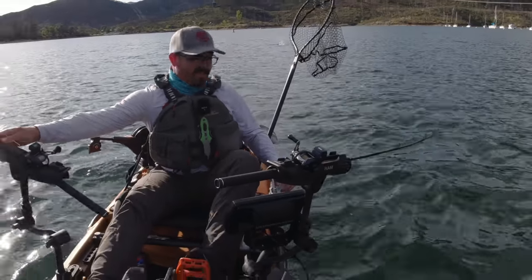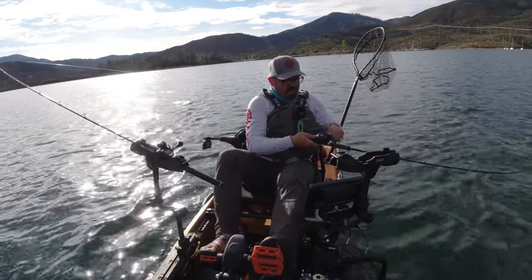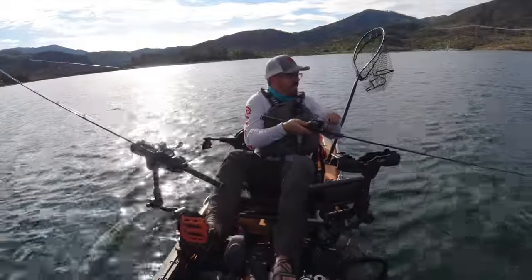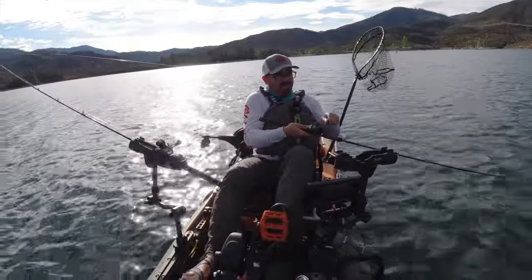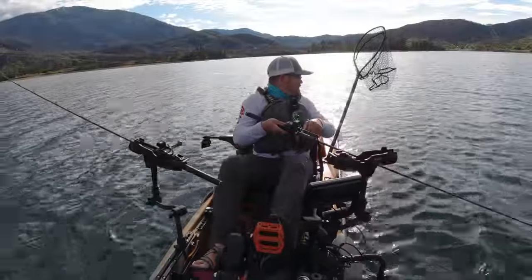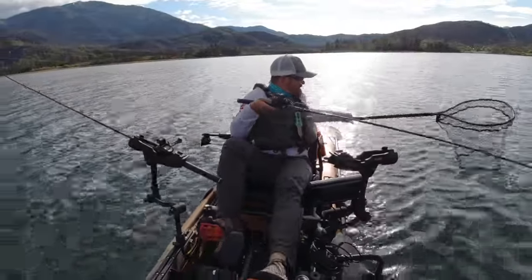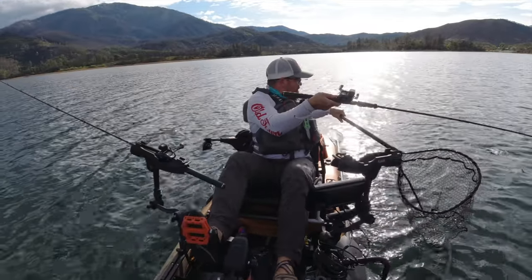Holy moly. That thing feels huge. Oh no. No, he's still there. Had that moment. Heartbreak moment. Went slack. This thing feels like a tank. I was just 50 feet behind the kayak. Ooh, that's another nice kokanee. Yeah. He's like, I don't want to see that net. Keep that thing away from me.